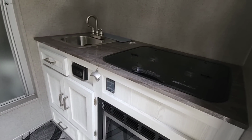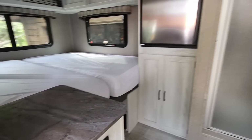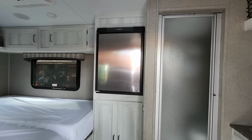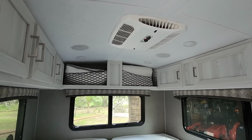You've got your full sink, a 3-burner cooktop, which is very unusual in a unit this small. And then they have their king-size bed back here, complete with a wet bath and a small Dometic gas electric refrigerator. Very cool. Anyways, not the point of today's video. The point of today's video is, it's kind of a weird video dealing with air conditioning.